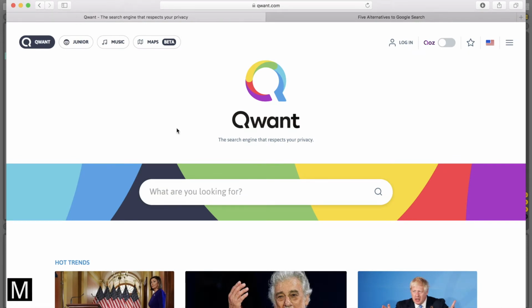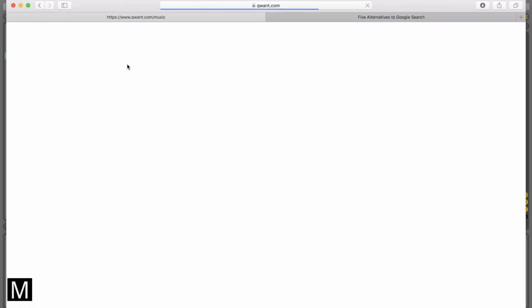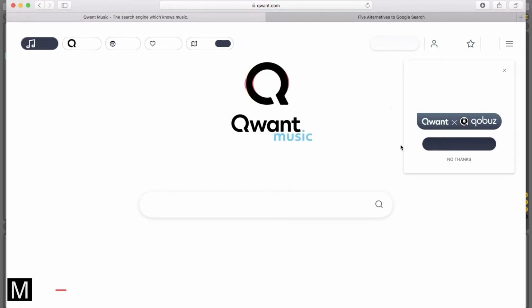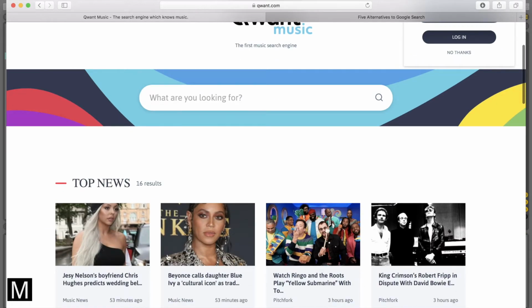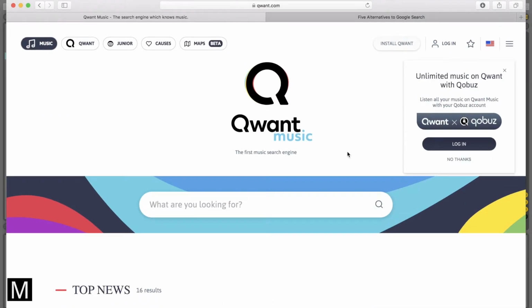What makes Qwant stand out is that it offers a music streaming service, which I'm probably saying incorrectly, that's similar to Apple Music and Spotify. It's like if iTunes could give you directions to the dentist. Okay, maybe iTunes isn't the best example, but you get the idea.